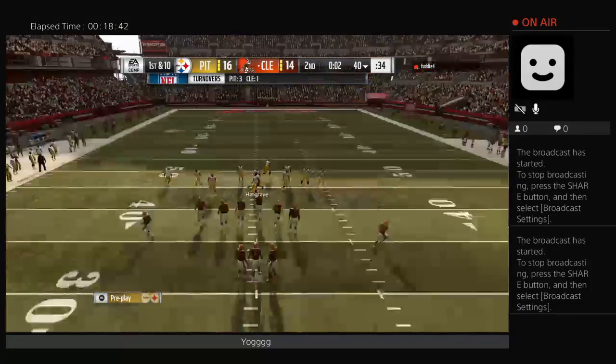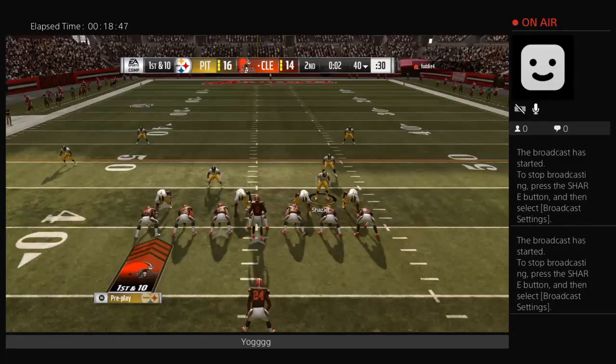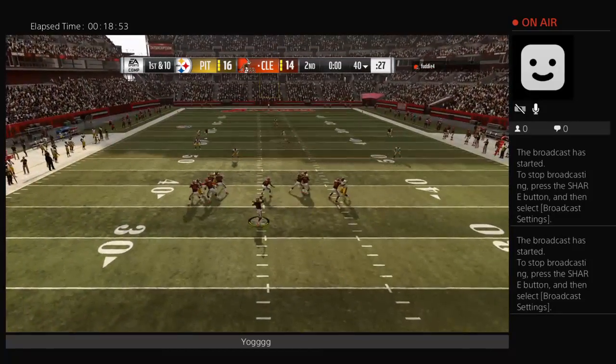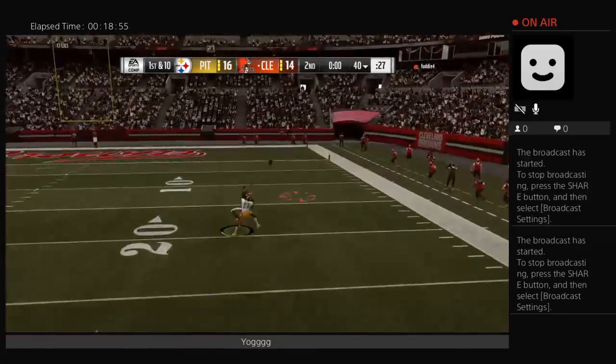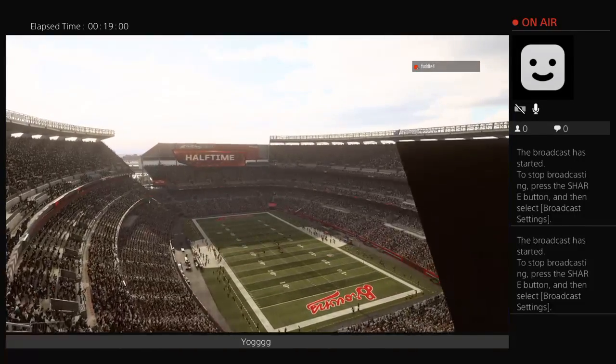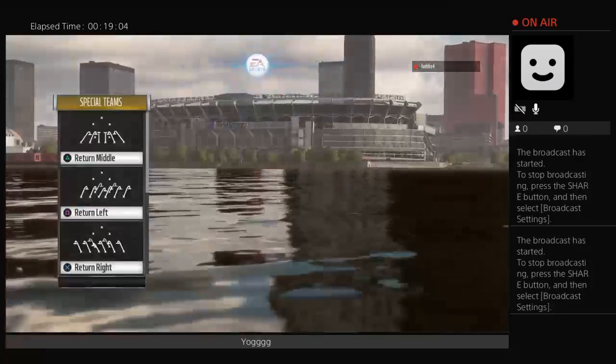Taylor will bring the Browns up 1st and 10. Final play of the half. It's Taylor. He's going to air one out. And that is incomplete. First half in the books. You're watching the NFL on EA Sports.